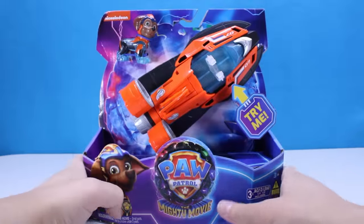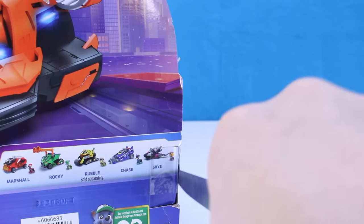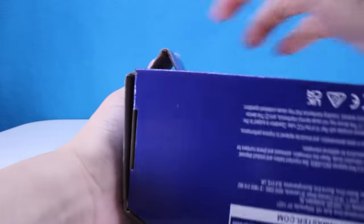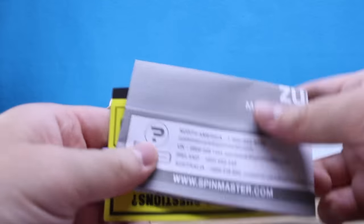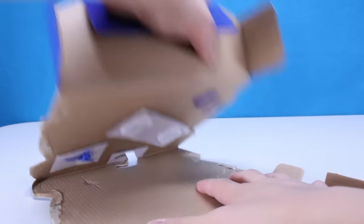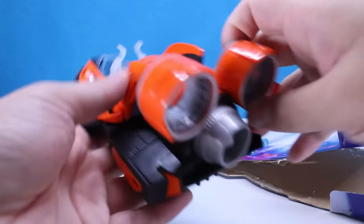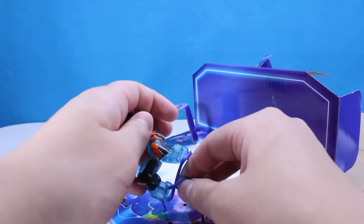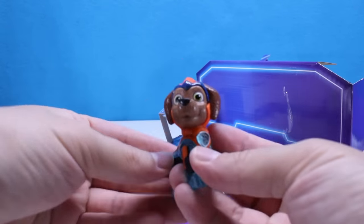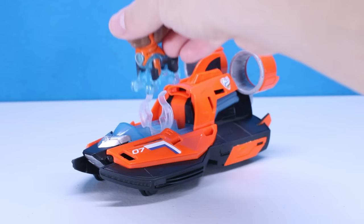Now let's unbox Zuma. Here's Zuma and his Mighty Movie hovercraft. Let's put him in and look at the voice lines.